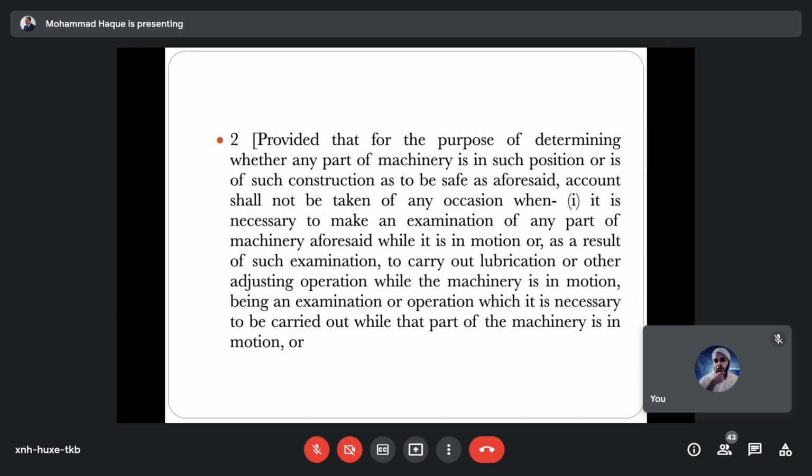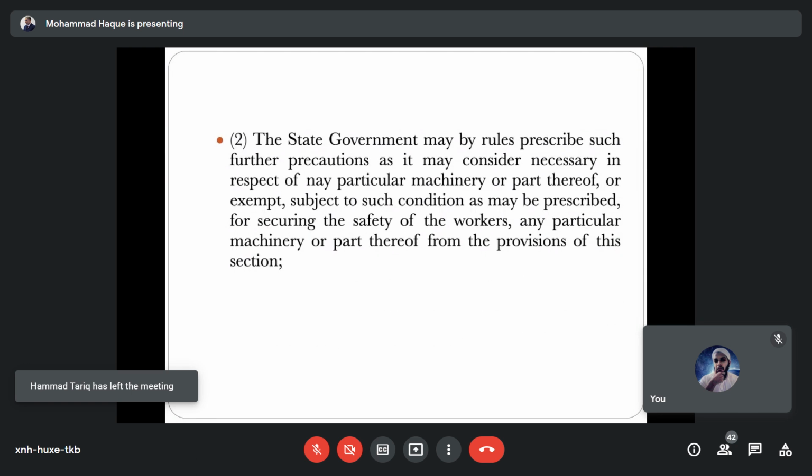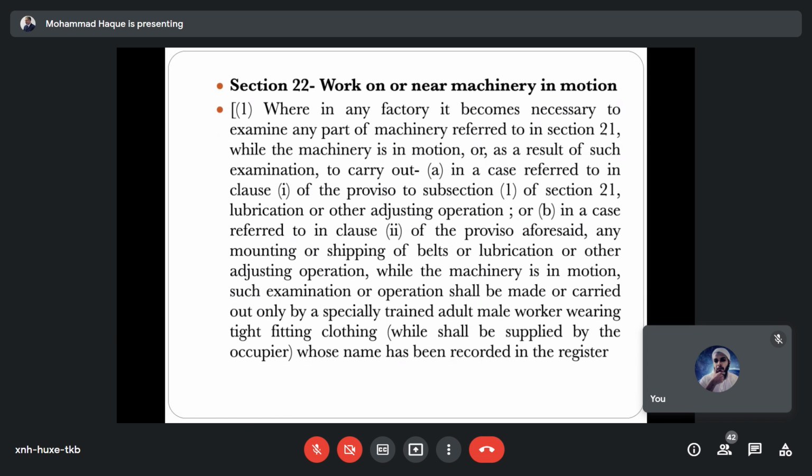It further says that for the purpose of determining whether a part of machinery is in such position or of such construction as to be safe, the aforesaid account shall not be taken on any occasion. So what we find is that this particular provision, Section 21, empowers the government to prescribe rules for further precautions that factories located in a particular state may have to take.